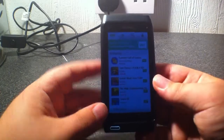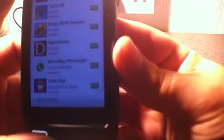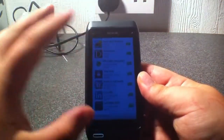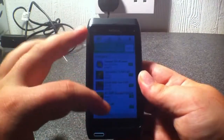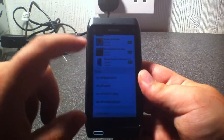Well, not everything, but the vast majority of things say, and I'll get closer to the camera so you can see it, free. Free, which is a welcome change from the App Store, where everything costs usually at least 59p. Now, there are free apps on the Apple App Store, but not as many as this by the looks of it. I haven't really browsed this as much as I could have done, but we'll have a look.